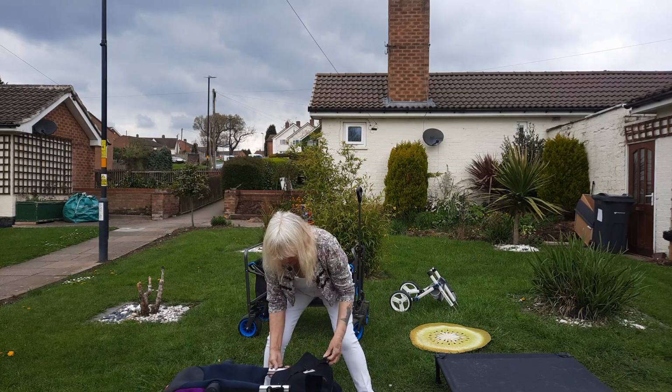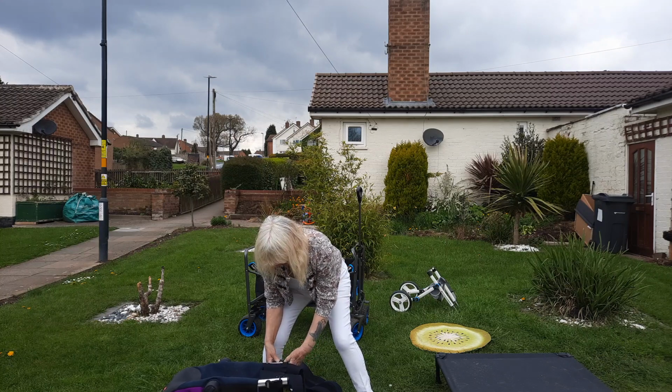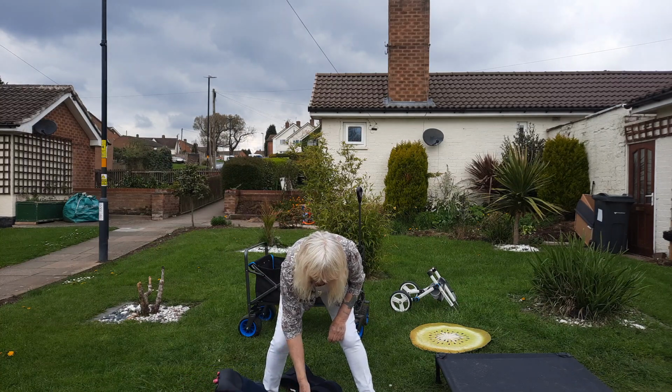Then, these are so comfortable. Again, they're made of neoprene. It's strong, soft, and very, very comfortable. So there you go. There she is.